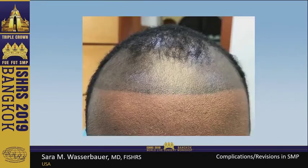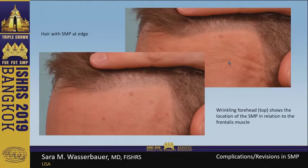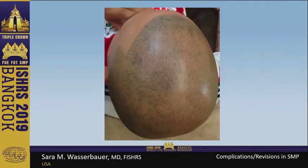Here's another one. What is this problem? I even have another one. This is where the pigment is. And this is when he raises, see how he's raised his brow right there? So this is unnatural.